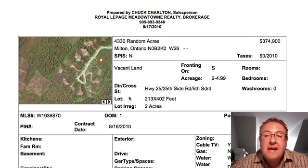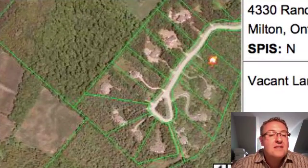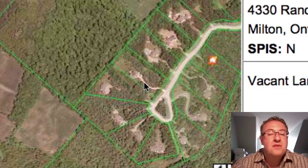So random acres, we got some vacant land here. You got about 2 acres at $374,900. It's in a nice little enclosure with a whole bunch of homes that are probably worth probably $750,000 to $1 million.